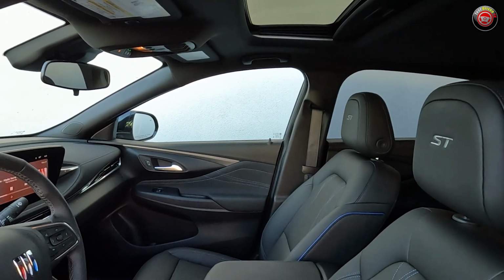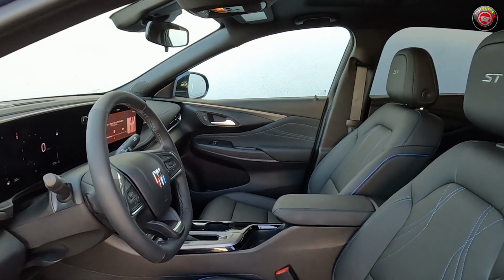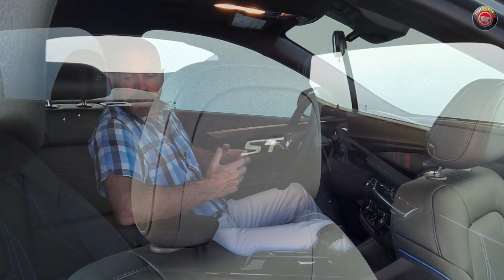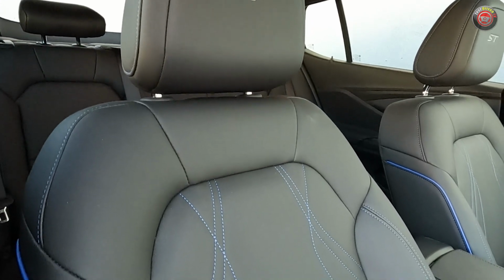What's really nice is on the door panels, you can see there are some soft stitch trims. These seats are very nice looking. They're very handsome, an ebony black vinyl. It looks like leather and it feels like leather, but it's vinyl, and some beautiful blue piping and accent stitching. I've enjoyed sitting in them this week.